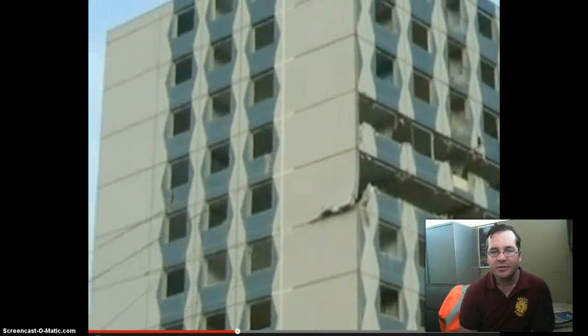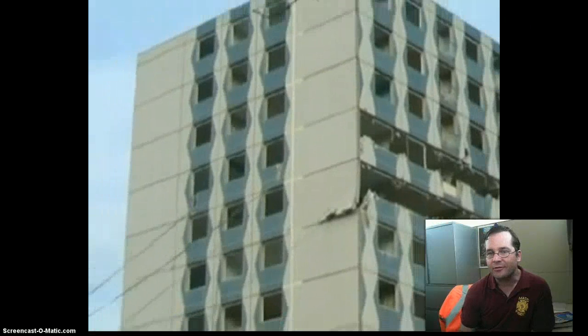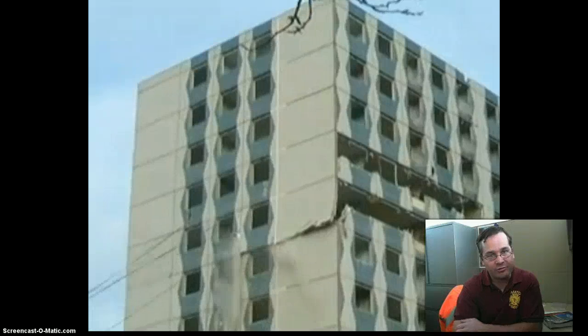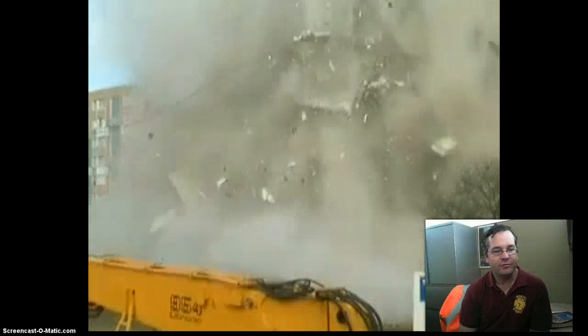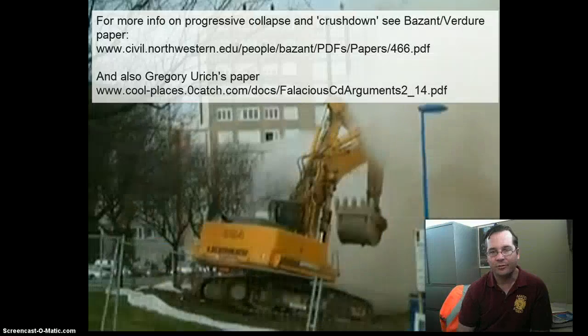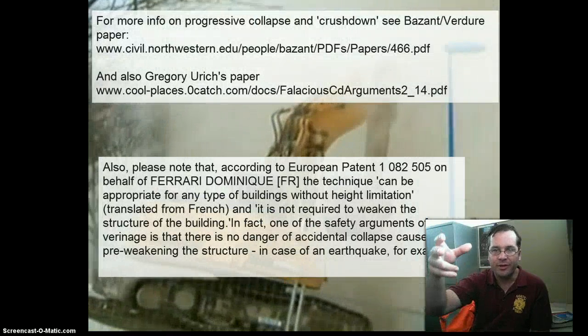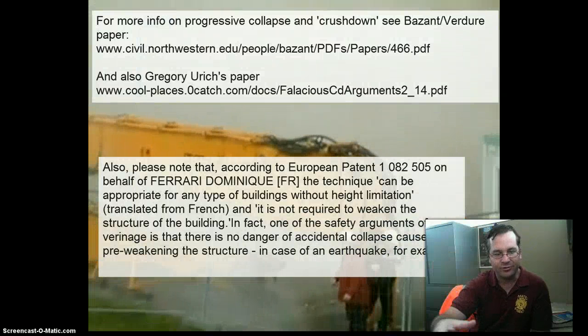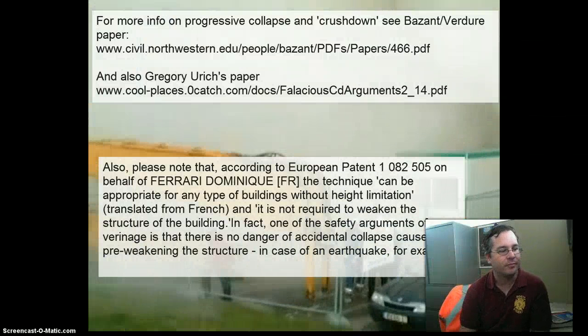The difference between this and the one that we watched last week is that you'll recall that last week they had basically removed columns from only one side of the structure, which resulted in a moment that caused the structure to roll. Whereas in this structure, they've removed materials from all sides, and the result is that the structure remains in rotational equilibrium, but it loses static equilibrium. It falls straight down and it crushes the floors below.